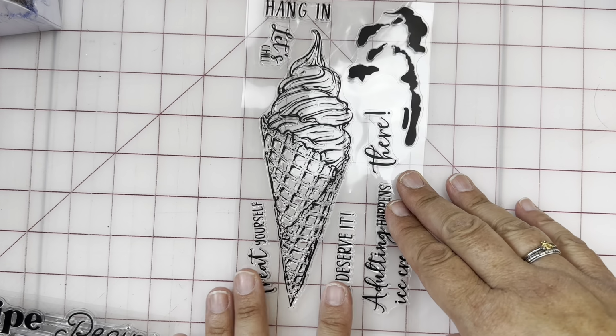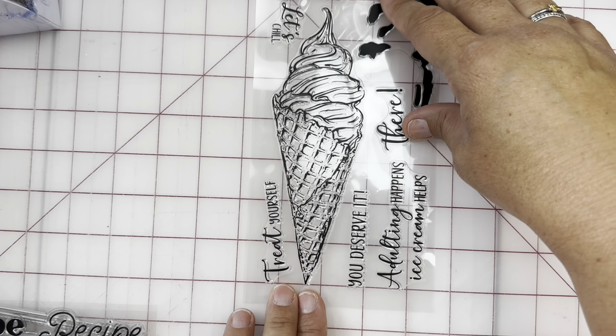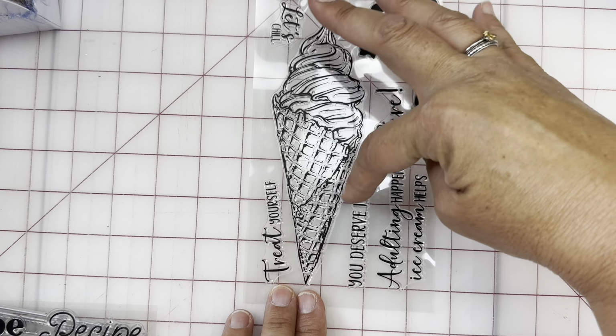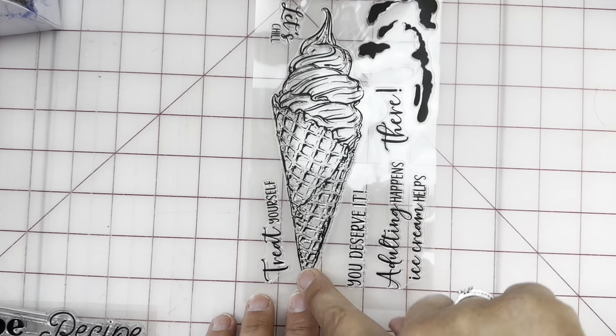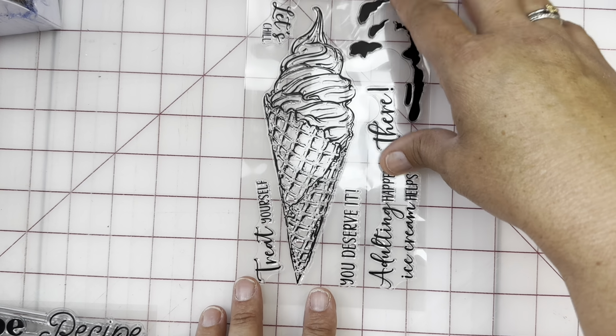Just for storage. Isn't this one great? This is huge, by the way. This one is 1, 2, 3, 4, 5, 6, 7. This is 7 inches tall. And it's 7 inches by just over 2 inches wide.